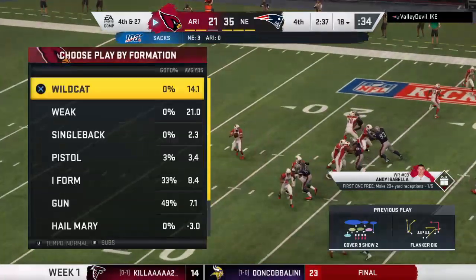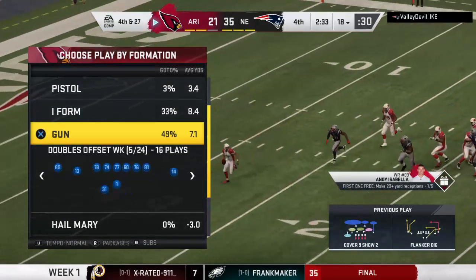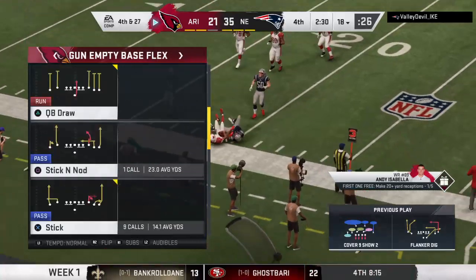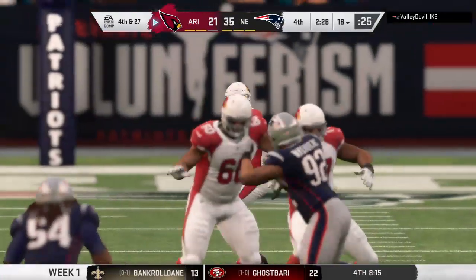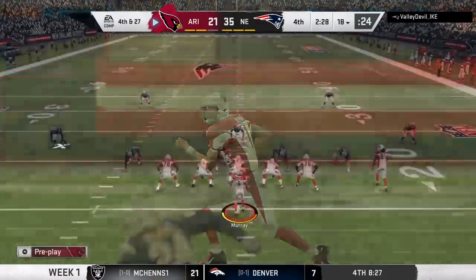In a play like that, with how far he had to go to make that sack, shows how athletic defensive ends have become in the NFL. And not just athletic. This is coached in a big way. Run to the football at all times. How about him never giving up on it and pursuing all the way across the field?